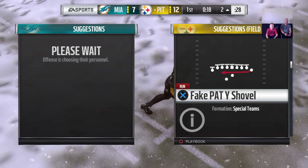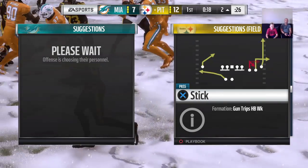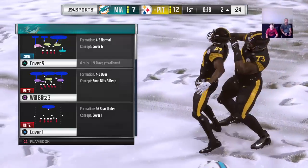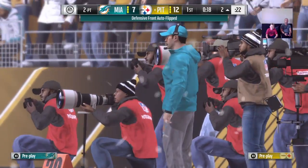And no matter how it comes about, when you get good field position, you have to make the defense pay. Short fields usually make for good offense. So they're going to go for two.